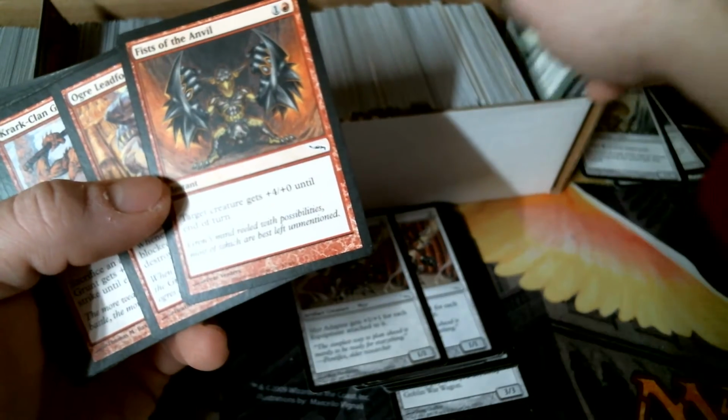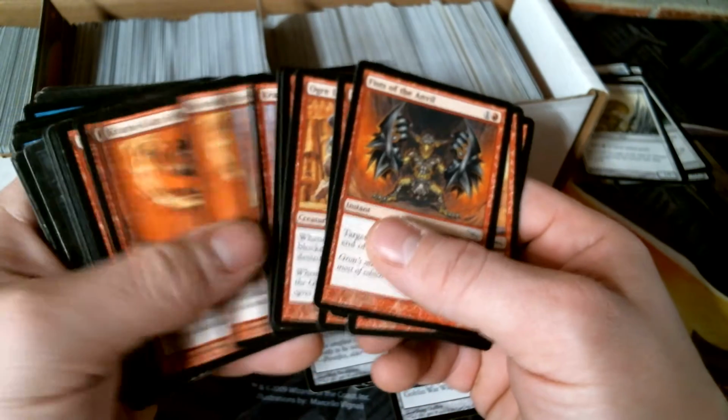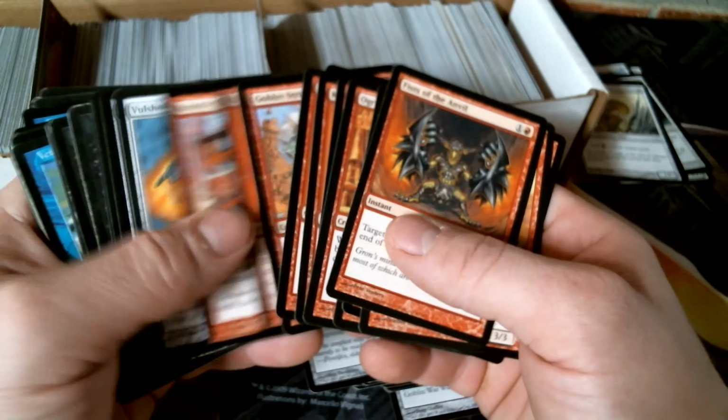See, I like Fist of the Anvil. +4 instant speed. It's not bad. It's good in the Zada type stuff.